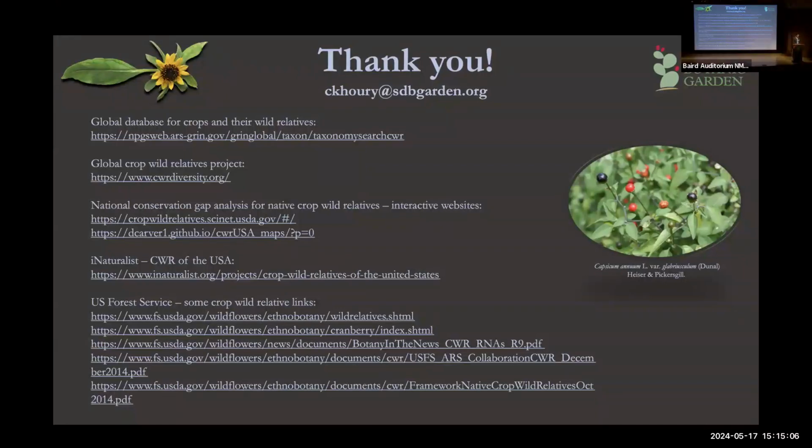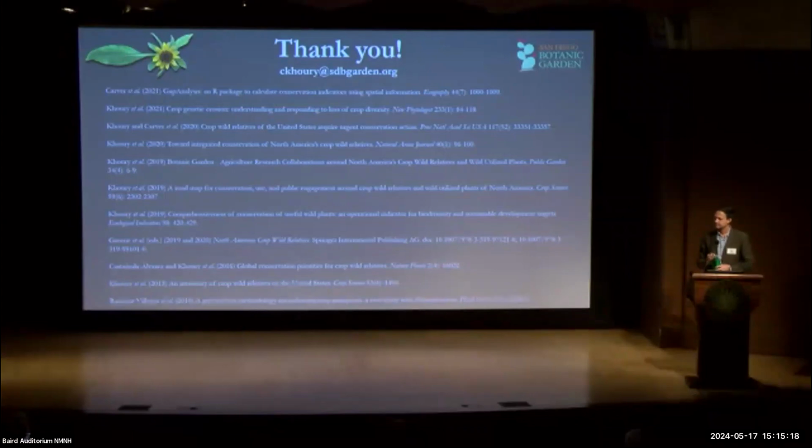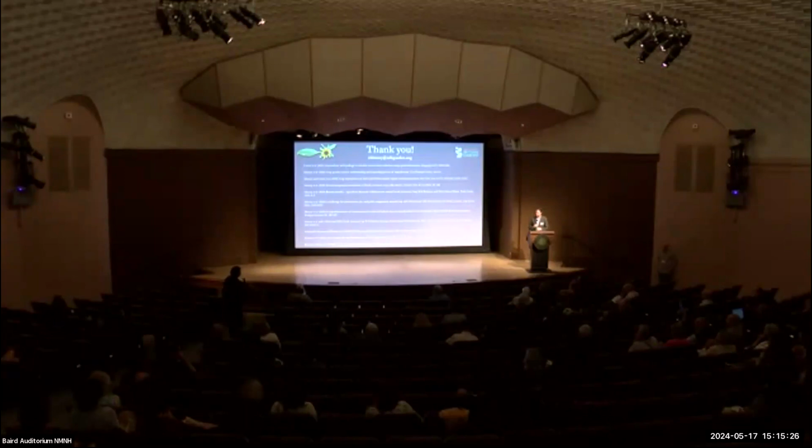Quick question, if there is one. I was wondering if you could talk a little bit about the flavor profile of some of these crops. And then in addition to conservation and botanical gardens, have you looked at property owners who are doing restoration projects or like permaculture nurseries or things like that?